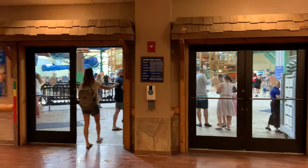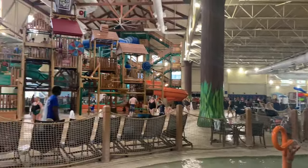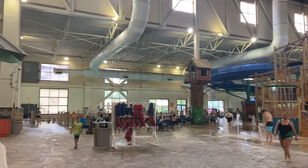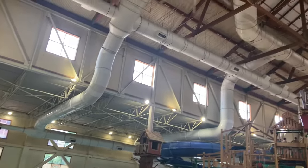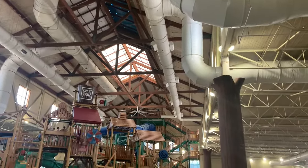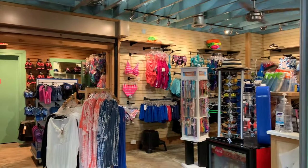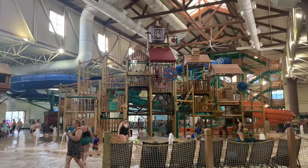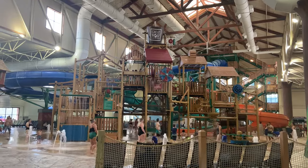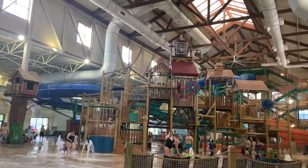All right guys, so let's go ahead and head into the water park. The indoor water park is probably Great Wolf Lodge's claim to fame. It's nice because whether it's summer, spring, fall, winter, it doesn't matter. You can swim and be comfortable. The water is heated to around 80 degrees and the actual indoor water park itself is heated as well. So same sort of thing, around 70s, 80 degrees. So you're still warm, but you're not hot. And they also have fans going and things like that, so there is movement of air. It's not stuffy at all.